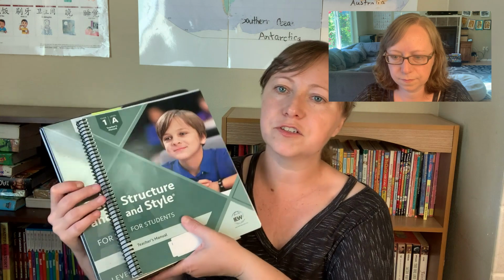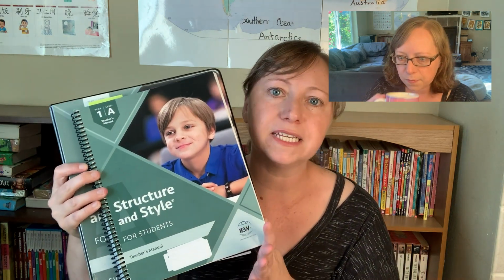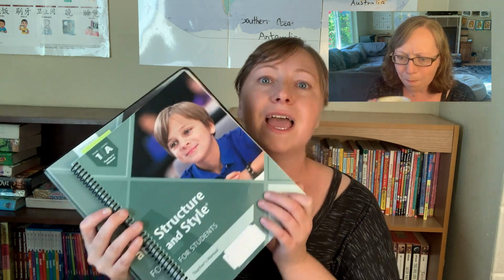Both of my daughters are using IEW Structure and Style, Year 1 Level A. We are continuing. So we did the first 12 weeks last year, and we are continuing with week 13 through 24 this year. I just like to take it slow. We do one lesson every 2 weeks, and so we'll be done before the end of the year.